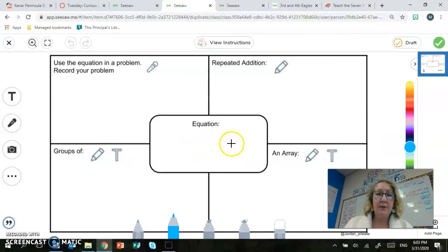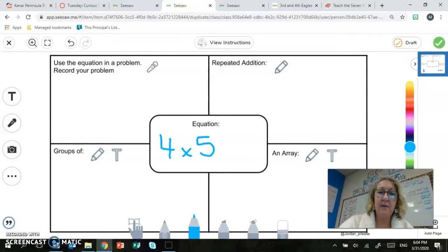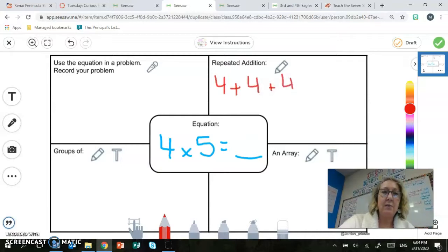When you come in, the first thing you're going to do is choose one of your tools down here to write your problem with. I'm going to choose the marker, and I'm going to write my problem. 4 times 5 equals, and I don't know yet. I'm going to use my strategies. I think for repeated addition, I'm going to choose the pencil, and I'm going to choose red. Then I'm going to make my pencil thick. I'm going to say repeated addition, how many times? 5 times 4, plus 4, plus 4, plus 4, plus 4.